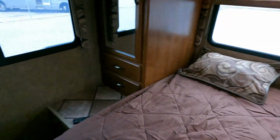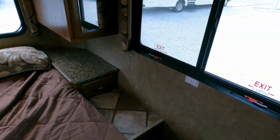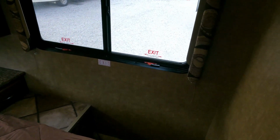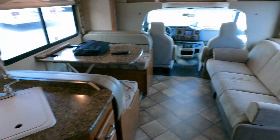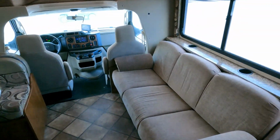Easy spot to get to, which, you know, it's not unusual sometimes to flip a breaker or have a fuse go bad. Always carry a few extras with you as far as fuses.